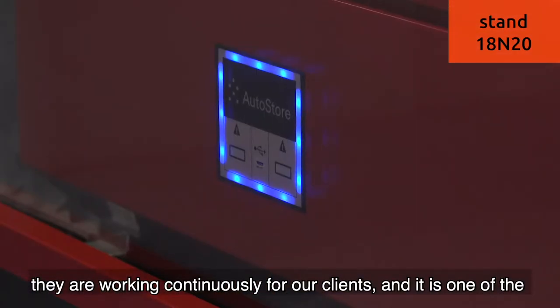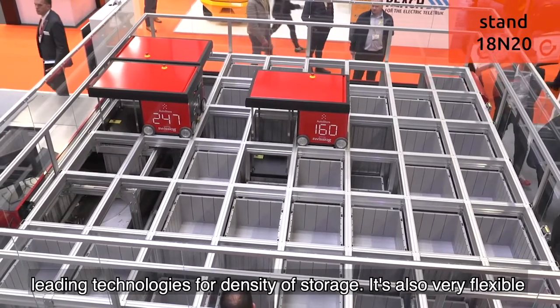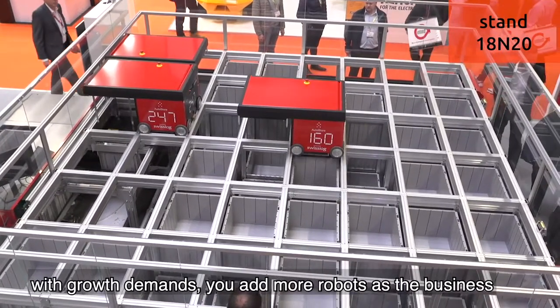And it is one of the leading technologies for density of storage. It's also very, very flexible with growth demands. You add more robots as the business grows itself.